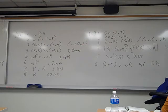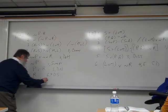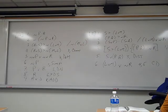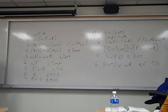And then you can say R or S because of addition. Right. And now we have the R or S. So 10 gives me not the case M or L, which is what we were looking for. And how did we get that? We got that by modus ponens, number 4, 4 and 9.